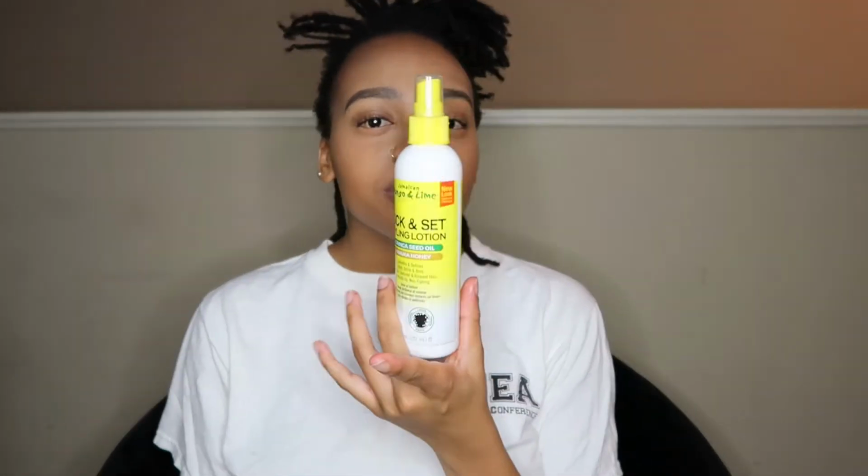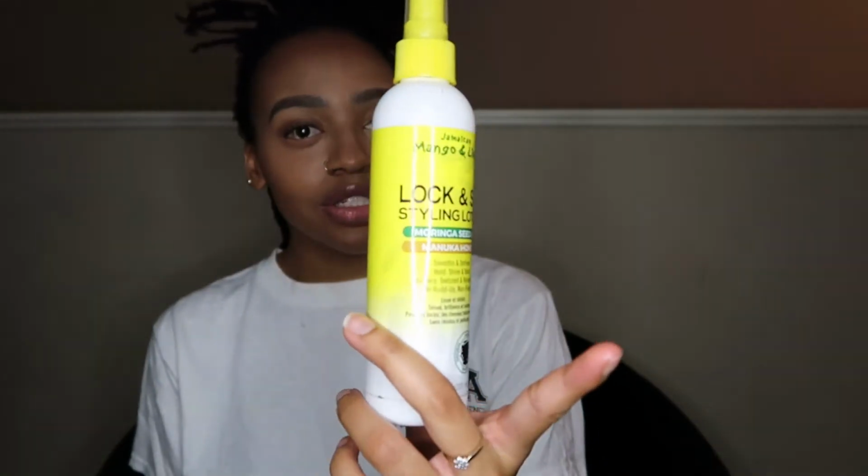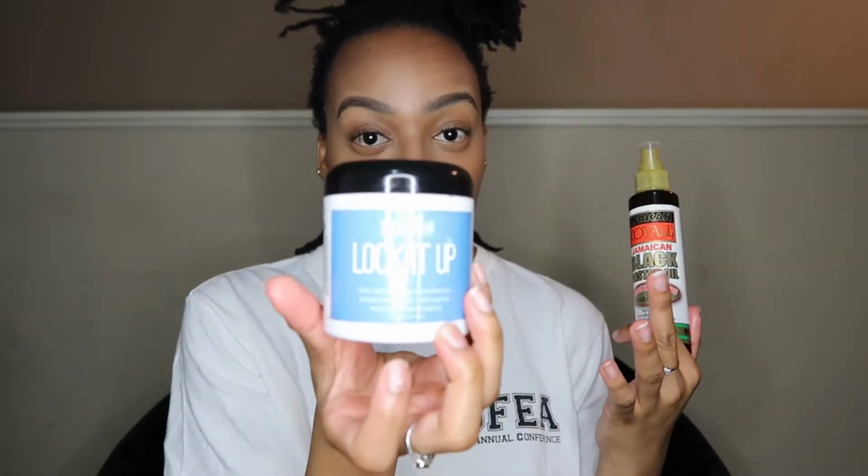I have just regular water to keep it moist. I have this setting lotion. I'm trying not to do the whole product junkie thing when it comes to locks, but in this moment right now, I'm still trying to figure out what works for my hair. I know it's been two years, but didn't we all go through that when we first went natural too? Like, come on. Figured I can use this again to add some moisture so I don't have to go too heavy on the gel. This gel is the GOAT.